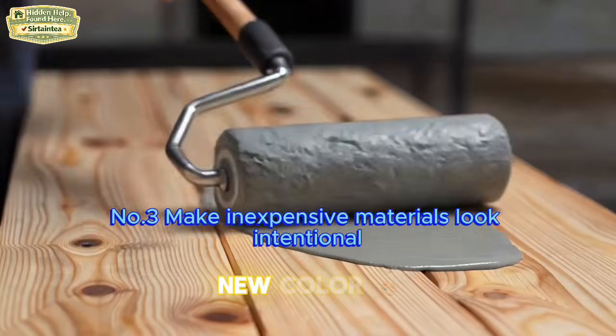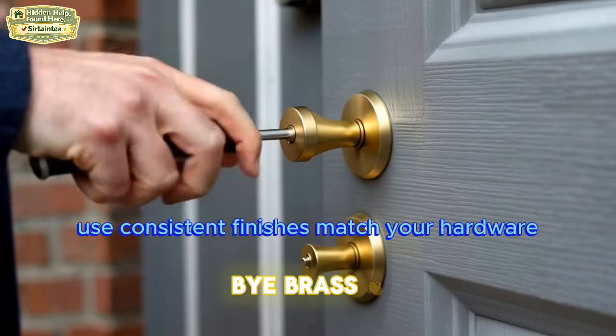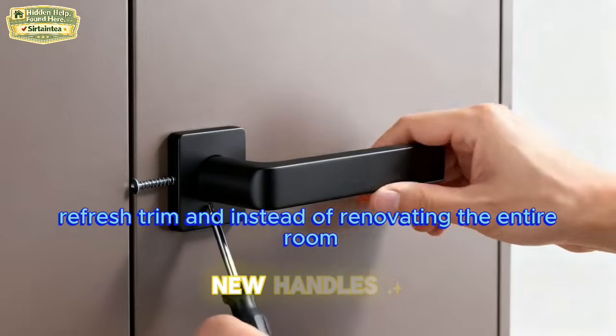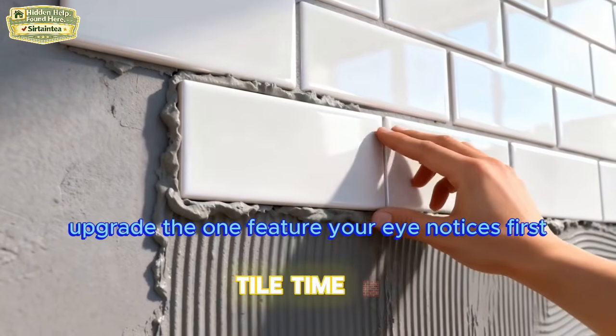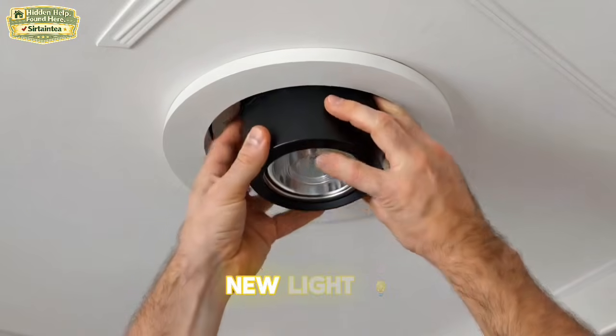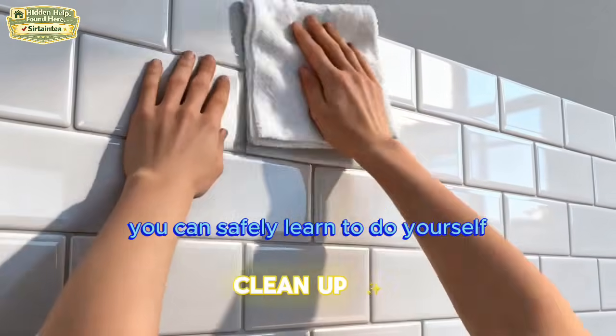Number 3, make inexpensive materials look intentional. Use consistent finishes, match your hardware, refresh trim, and instead of renovating the entire room, upgrade the one feature your eye notices first.